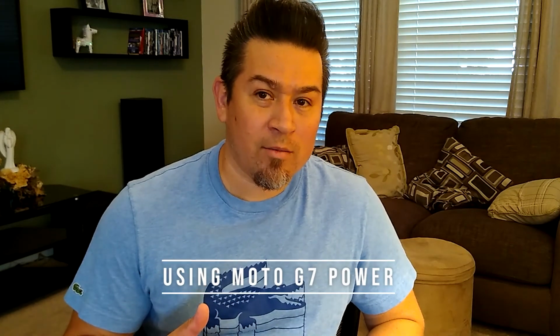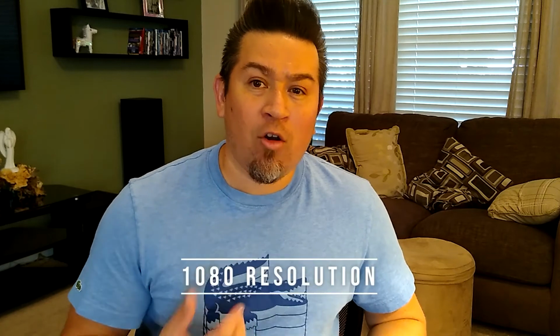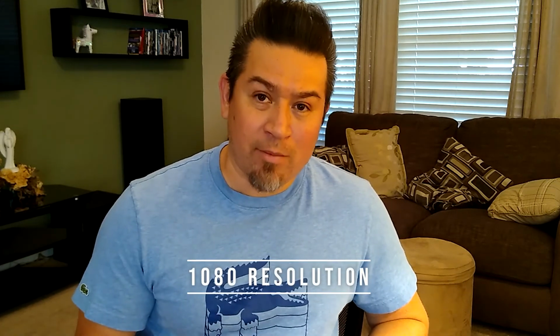So this is what the MOTO phone looks like when I'm kind of massaging the environment to help the sensor out. I've got a lot more light now next to me. I've dimmed the lights in the back of the room. I've also put on the overhead light a little bit to help out in hopes of getting better video. Now we're shooting this at 1080 at 30 frames a second.